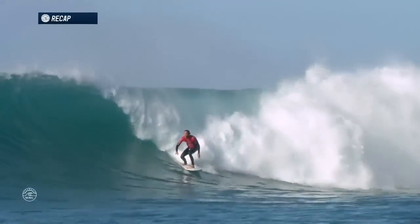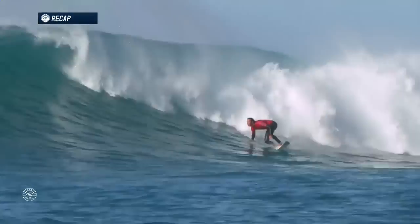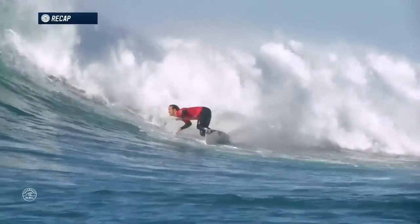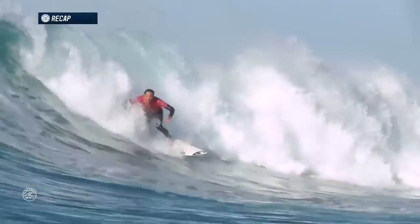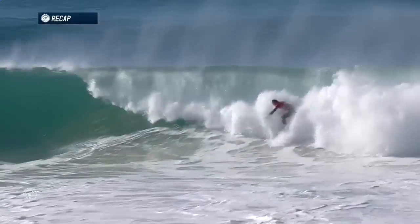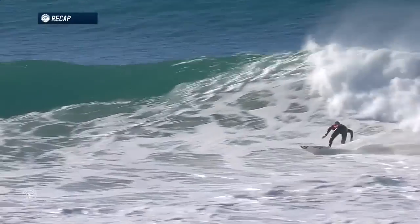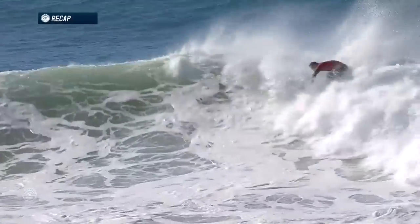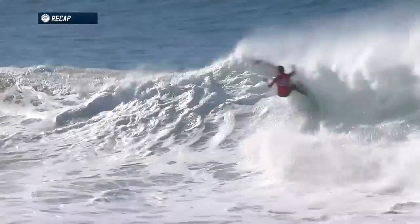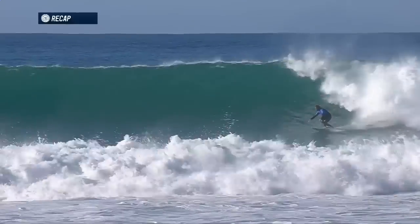As we look at the recap of this heat, this is the beginning wave. This has really been the point of difference for Jordy, the 9.17, making the choices early to go on the first wave of the set, and it's paid off. He's got that nice pace. Only one little hiccup, but overall, a very complete ride. Judges taking note of that and giving him the 9.17.